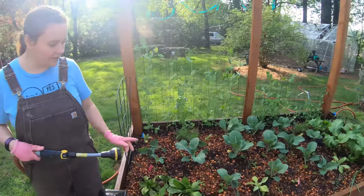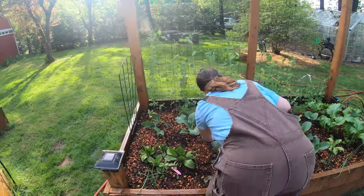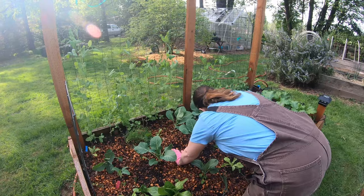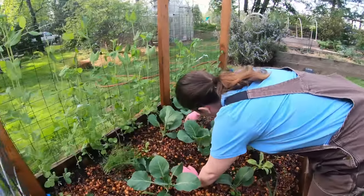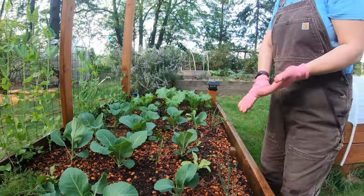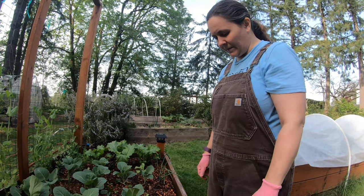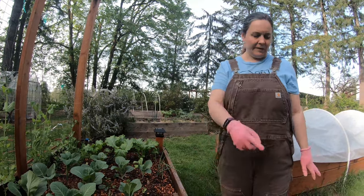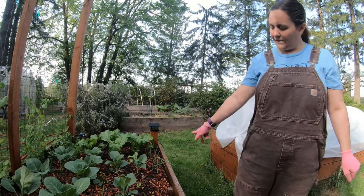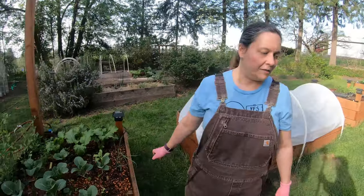So I'm just trying to keep an eye on it and pull them out like this as we go. Luckily, these plants did manage to get up and big enough before we really started to see problems with the slugs. And I've been putting Sluggo out on the borders around the beds and a little in the beds after it dries out a little bit. So I'll do it again tomorrow.